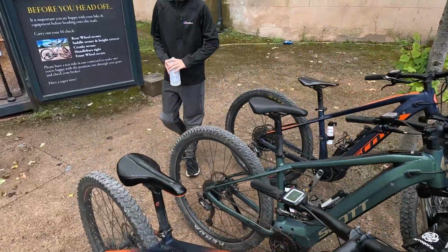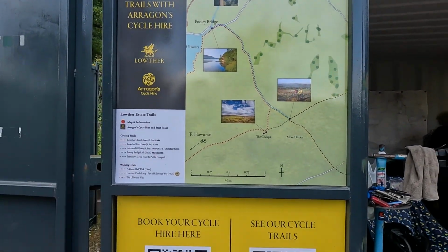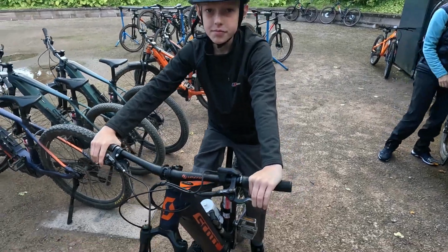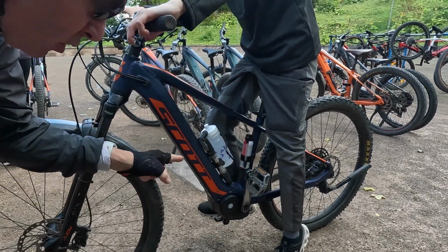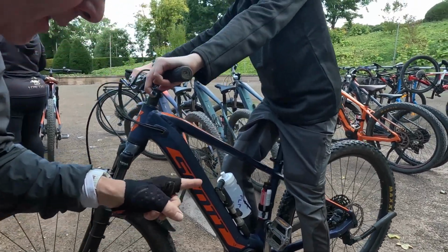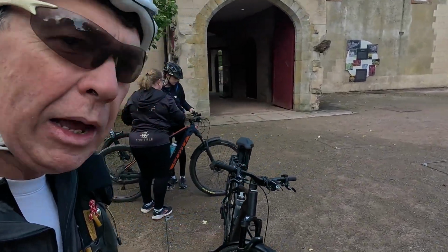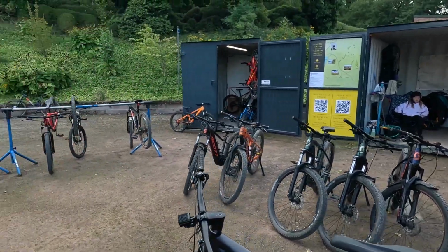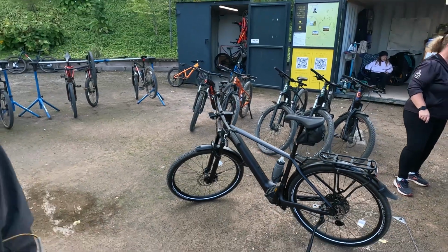So for the bike nerds amongst you, these are Scott Aspect e-bikes. They seem really nicely set up. For those that want to know, I'm on my own bike, which is an Orbea Cayman SUV 10 that I've just bought recently. So this is its proper maiden voyage.